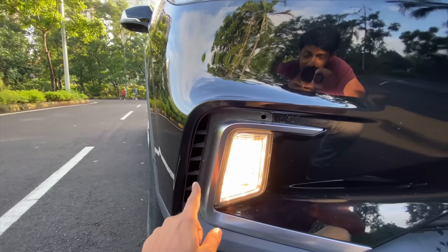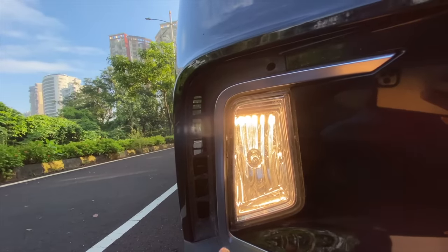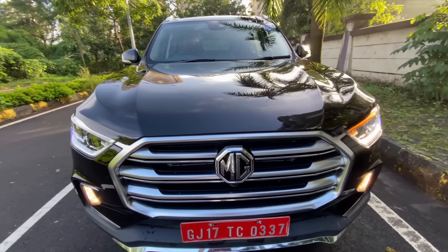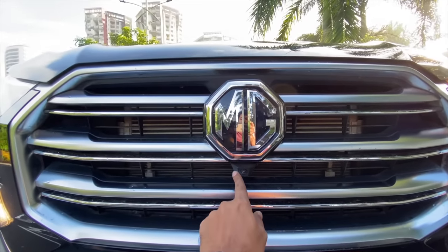Meanwhile, these are functional air winglets, air curtains, whatever you want to call it. They're actually functional. Okay, I don't know if you can see it. Yeah, they are functional. You get the chrome treatment in the front, a massive MG grille. Yeah, the grille is quite big. And again, it gets this sort of silver finish. That's not chrome, that's silver, but there's chrome in between as well. MG logo boldly put up front, and obviously you get a front parking camera too.